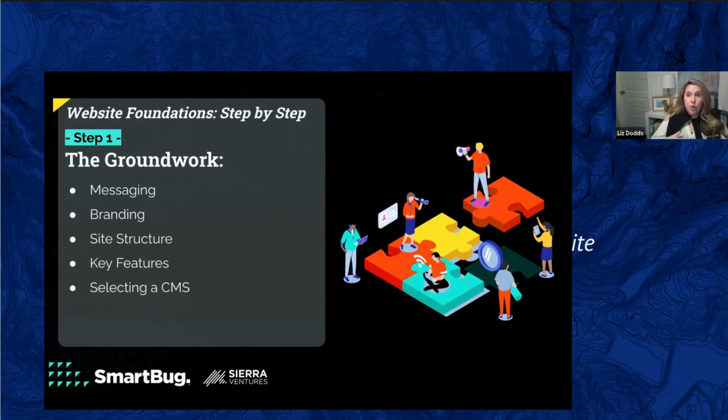So messaging is what we're trying to be to the world, what service we're offering, what product we're offering, and then branding is how we look and how we sound. So those things are really important to get in hand before we build a website, because we find that sometimes we're trying to put the cart before the horse, and we can build the wrong thing if we don't have these 2 things nailed down first. So this is not wasted work, and it's important to take the time to do it well.